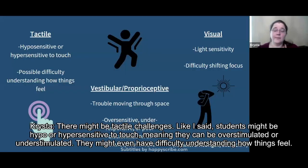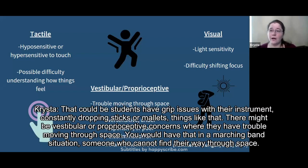There might be tactile challenges. Like I said, students might be hypo or hypersensitive to touch, meaning they can be overstimulated or understimulated. They might even have difficulty understanding how things feel. That could be students have grip issues with their instrument, constantly dropping sticks or mallets, things like that.